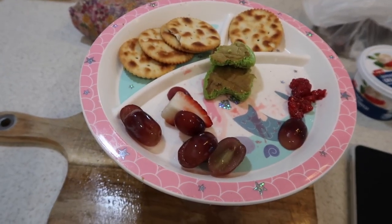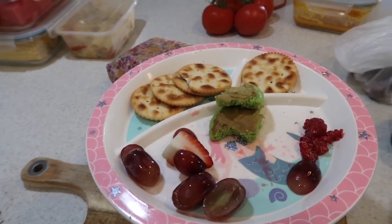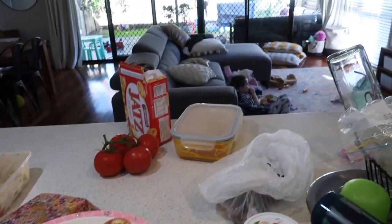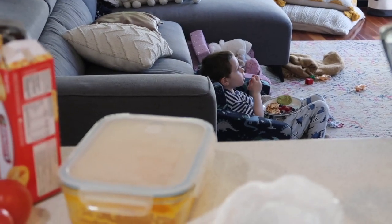And this is the leftovers of Little Miss. You just had your drink? Thank you. So she actually ate pretty well given how big their breakfast was this morning. Little man, where is he? Still going.